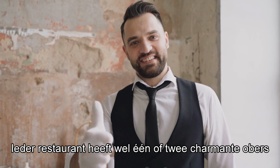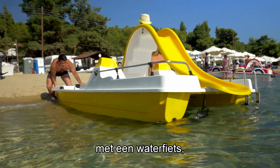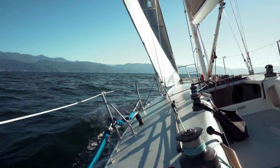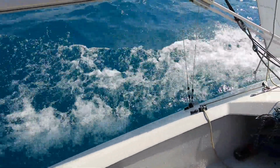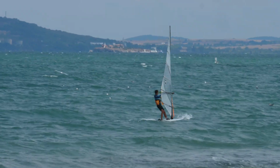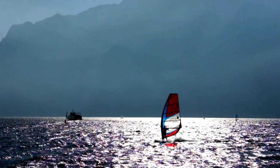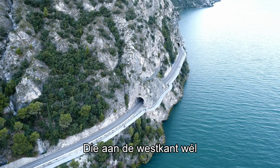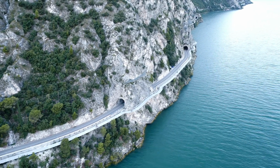Every restaurant in these villages has one or more charming waiters who want to please the young ladies. On the lake you can have a great time in a paddle boat or by sailing, windsurfing, kitesurfing, etc. The coastal road on the east side is not that exciting. However, the one on the west side is, because of the numerous winding tunnels.